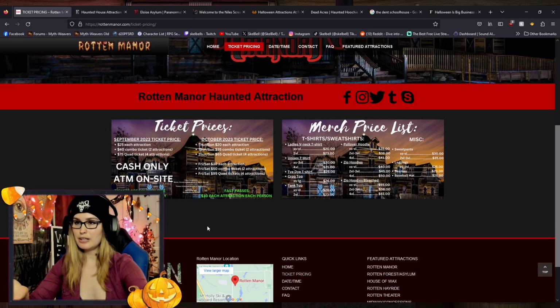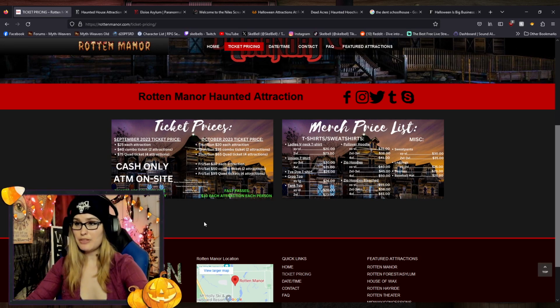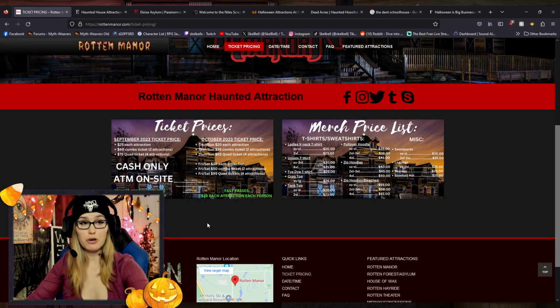And I do feel like, and I'll read this off in a second, they're going to price themselves out of the industry. And what I mean by that is they're charging $95 per person, cash only. They do not accept credit or debit on site because their Wi-Fi is poor, which is unfortunate. They cannot do tickets online. They don't do that.